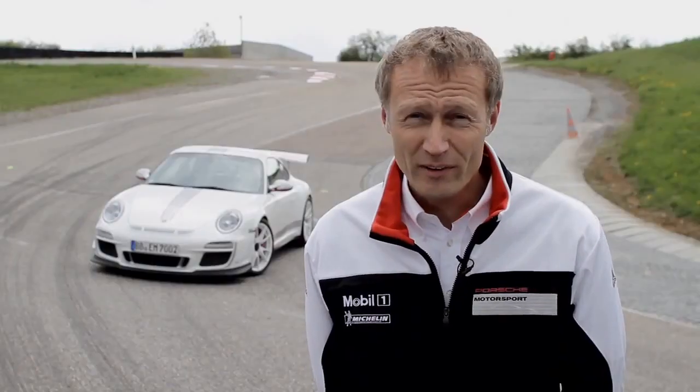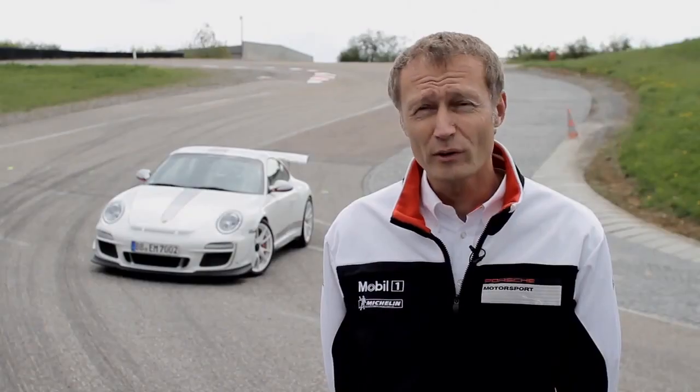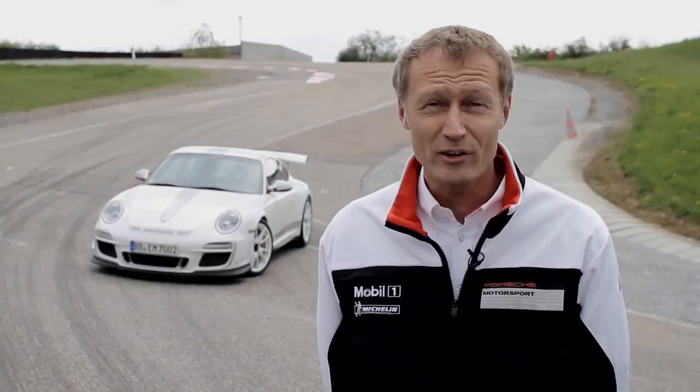So, the result of all this development is a car that is really very unique. The RS 4.0 is really a car that's a lot of fun. The performance is like it never has been before, and I think it's going to be an all-time classic. We're making only 600 of these cars. They're limited from 001 to 600. I think this might be the best RS we ever made.